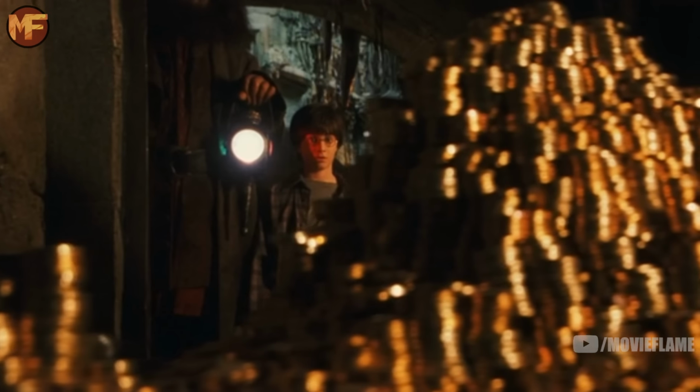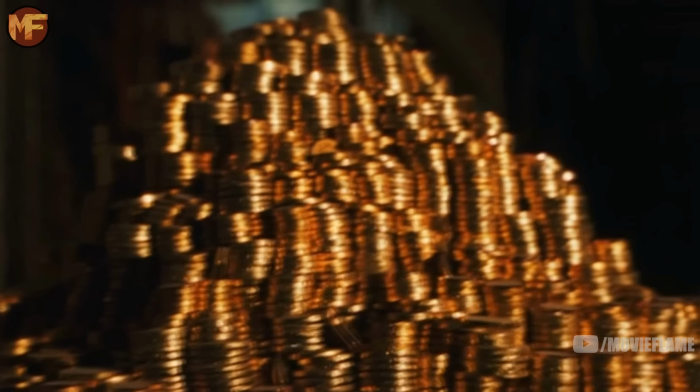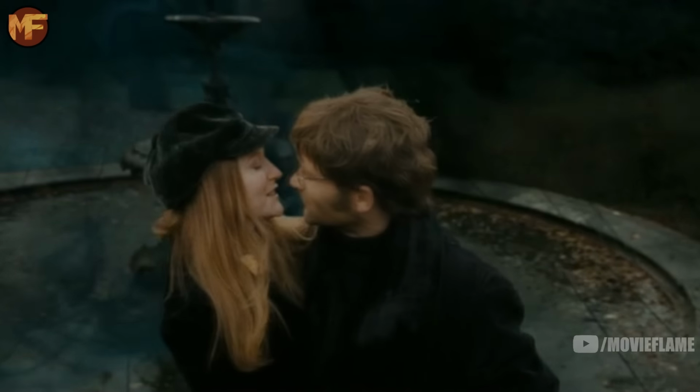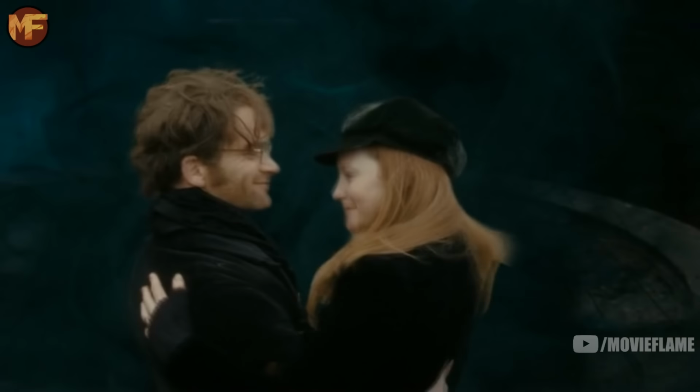All the money in Harry's vault was of course what James and Lily left him, but how they got that fortune is very interesting. Harry's grandfather, Fleamont Potter, created Sleekeazy's Hair Potion, which quadrupled the family's gold. This made it so neither James nor Lily had to work after finishing up at Hogwarts, instead dedicating their time to fighting Voldemort with the Order of the Phoenix.